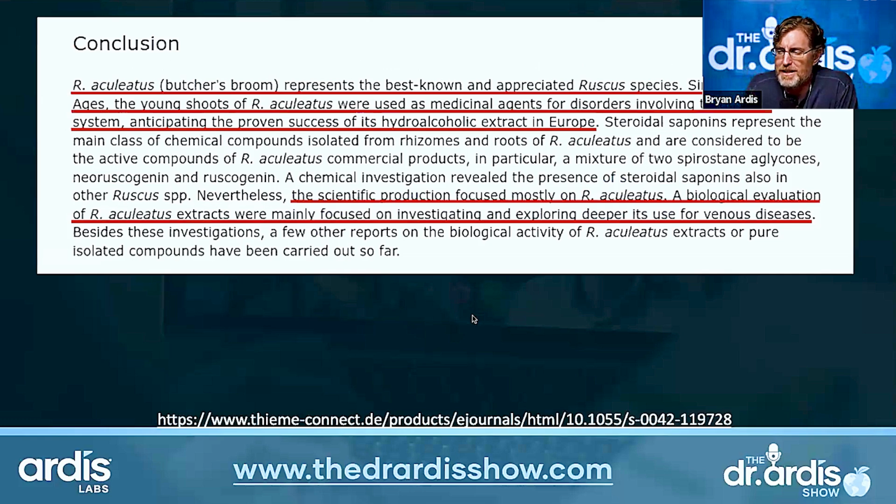Butcher's Broom represents the best known and appreciated Ruscus species of plants. Listen to how long they've known about butcher's broom's effects on the blood. Since the Middle Ages, the young shoots of butcher's broom were used as medicinal agents for disorders involving the vein system, anticipating the proven success of its hydroalcoholic extract in Europe. That's just how they did it. They extracted the components out of the plant using alcohol.